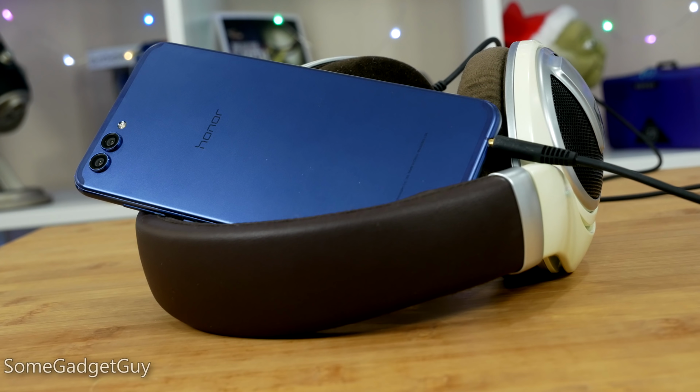which kind of means that for the main competition for this phone, you're going to look at shopping a used handset, or you might even have to push out to a 2-year-old flagship. That's always an exciting debate. Do you go with a current mid-ranger, or do you try to shop an older flagship phone?